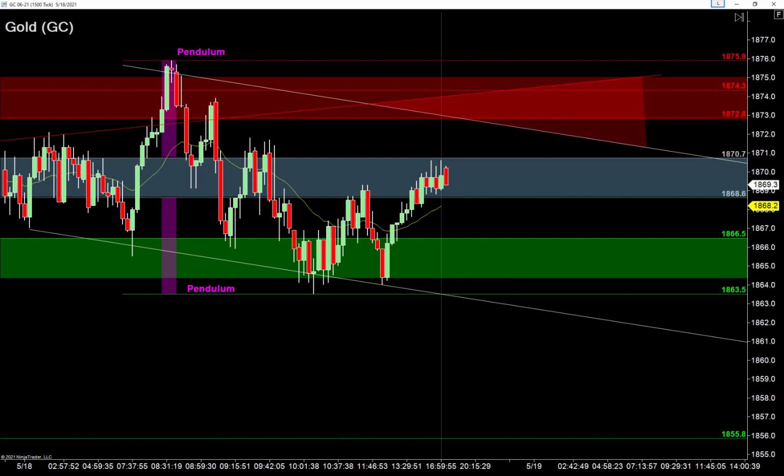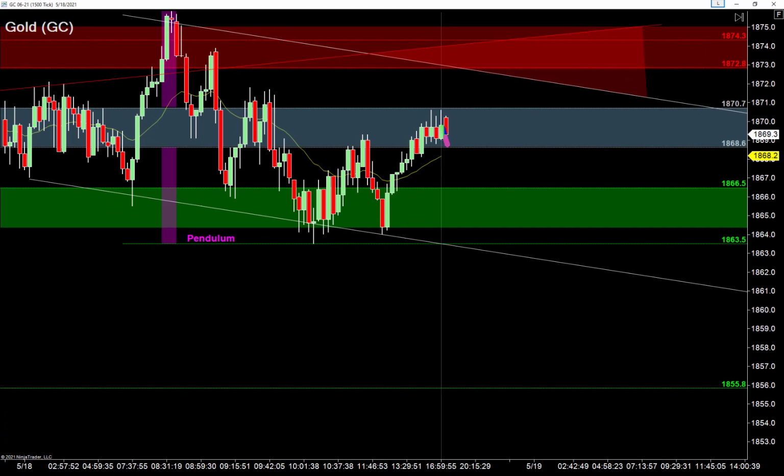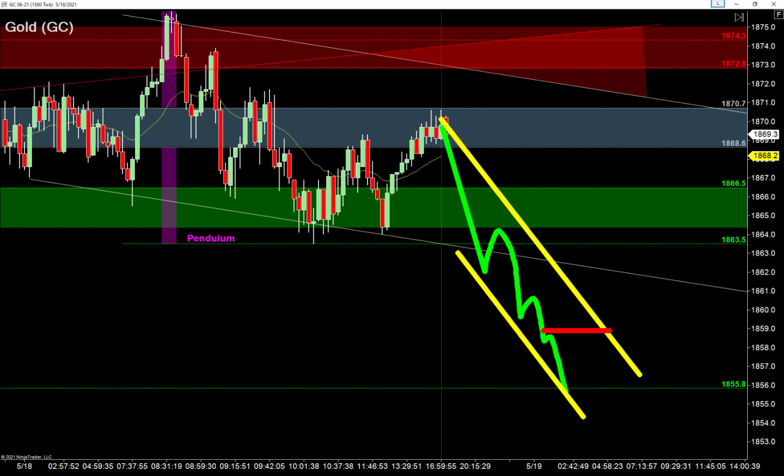And again, a lot of times what will happen is the market will roll over and keep going. And if that happens, mark that low, mark that high, find those traps, and find a way in.